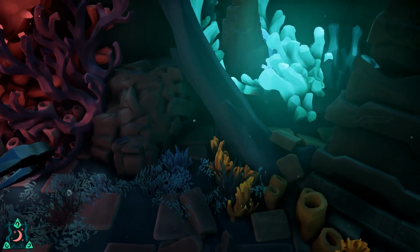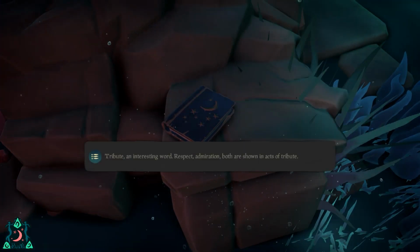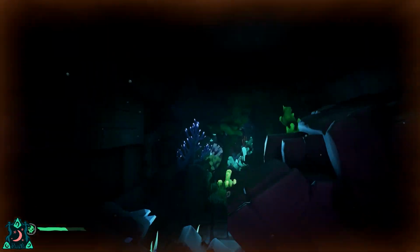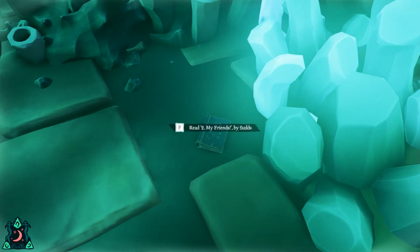Now, right underneath this mural is the first journal. The author of the journals here is Suds. Now, once you've gotten this journal, you're going to look at the mural, and you're going to look to your right. Go down that passageway. Continue down that passage until you find this vent, and near the base of it, you'll find the second journal.